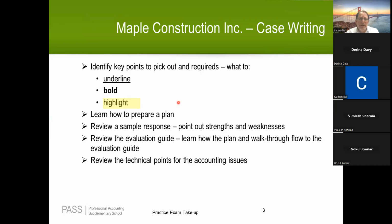What I'm going to do for this case, almost everybody here has already seen how we take up cases. Sometimes we put the whole plan together. Other times we just go into the specific requireds. That saves us time. We cover the requireds in more detail.